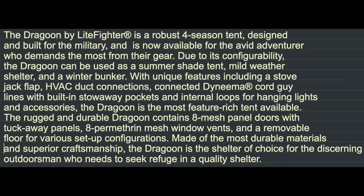The Dragoon by LiteFighter is a robust four-season tent designed and built for the military and now is available for the adventurer who demands the most from their gear. Due to its configurability, the Dragoon can be used in the summer as a shade tent, mild weather shelter, and a winter bunker. Check this out.